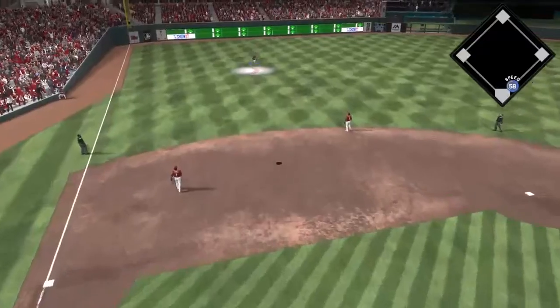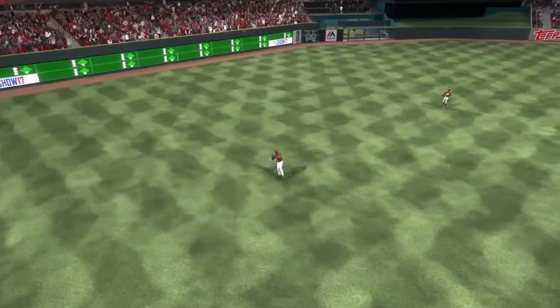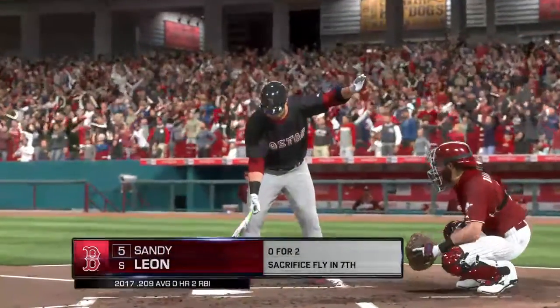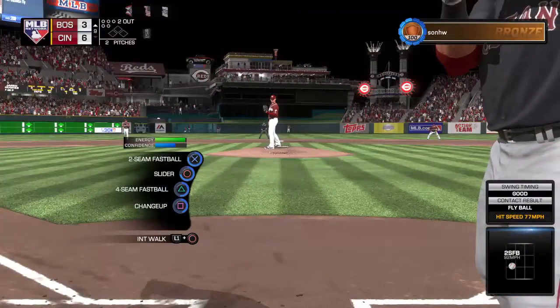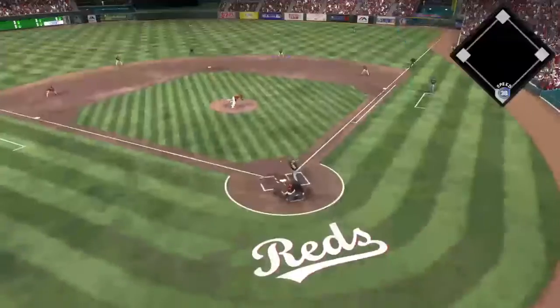And this is lifted in the air out to left. Left fielder has a beat on it, makes the play, and there are 2 gone now. Stepping up to the plate, Sandy Leon. And he needs to make something happen. They're down to their final out here in the 9th.